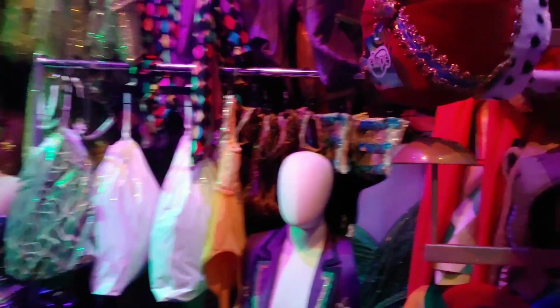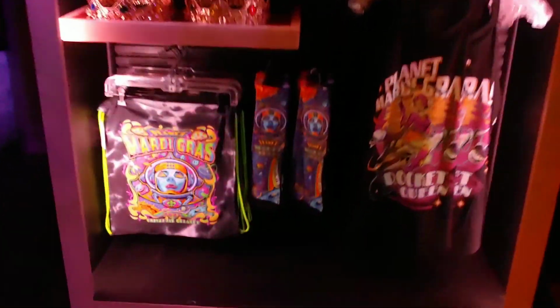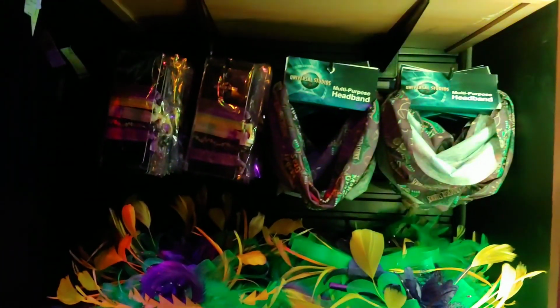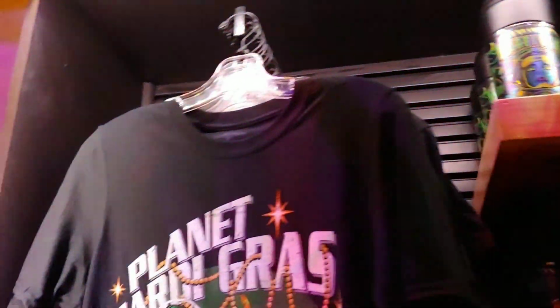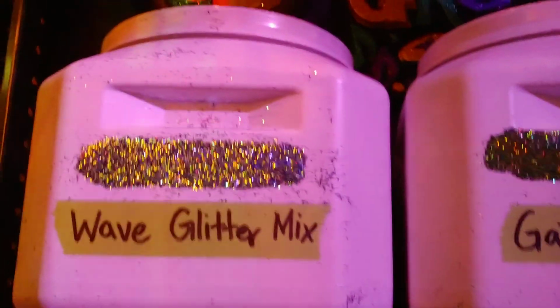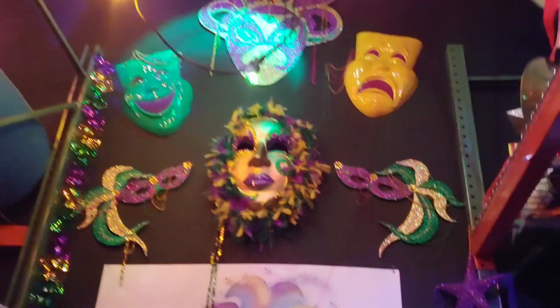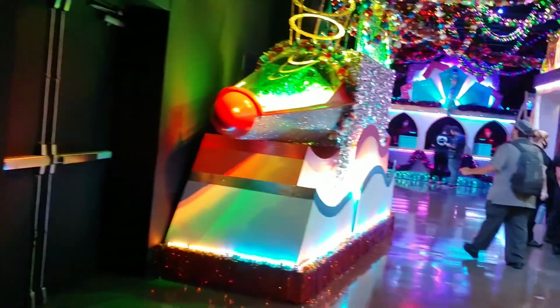Entertainment was nice enough to lend them some of the outfits from previous years from Mardi Gras. I would have it sideways. Thank you, Entertainment, for spicing up the store. It's the showroom. That was the float that we just passed. Backpacks, socks, tanks, Rocket Queen, headbands, ooh, reusable cups, Rocket King, Rocket Queen. Wave glitter, Mardi Gras party! Did our concept art, did our build, we painted it, it's ready to go to the showroom and show everybody!